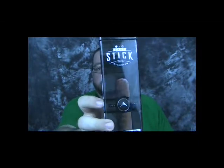Now, some of you might have seen this in your local cigar shop. It's a new promotion that CAO is doing called the Last Stick Standing. They're coming out with 3 distinct blends with a simple label of C, A, and O on each of the cigars, and basically you buy 10. This is what the tin looks like.